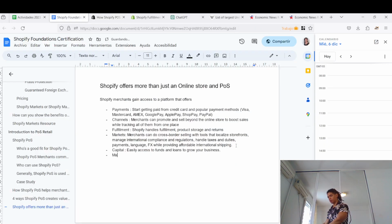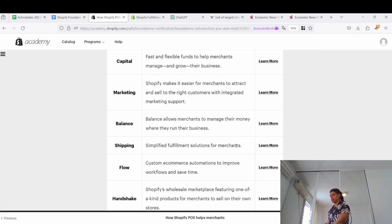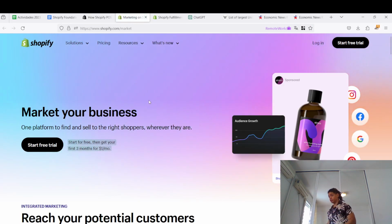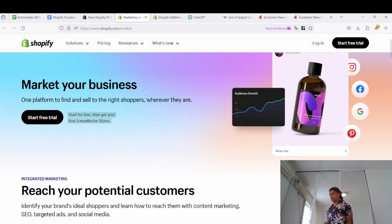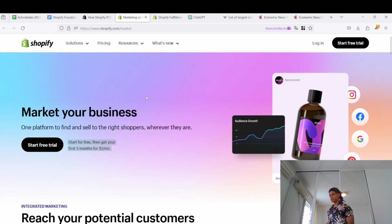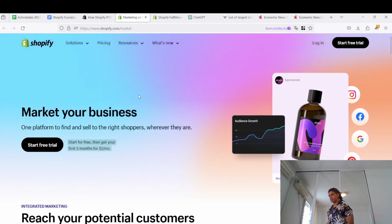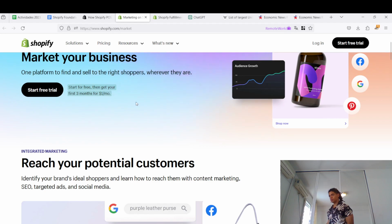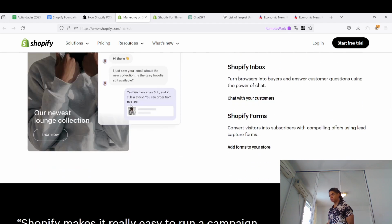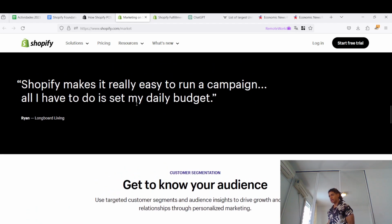So marketing, if you want to take a look at this here. Market your business. One platform to find and sell the right shopper wherever they are. Reach your potential customer. Market your business. Connect with every customer. Shopify make it really easy to run a campaign. All I have to do is set my daily budget.